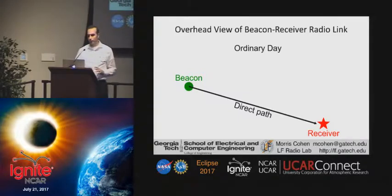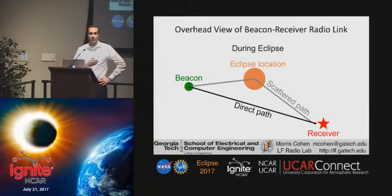Here's an overhead view. Ordinarily we just have a beacon and a receiver. We just have a straight line laser beam signal. On the day of the eclipse, we're going to have this extra path created when the signal essentially reflects off this eclipse zone and makes it to our receiver. And the receiver will essentially pick up a combination of all this.